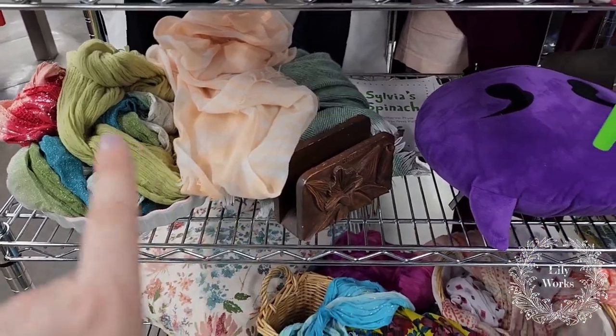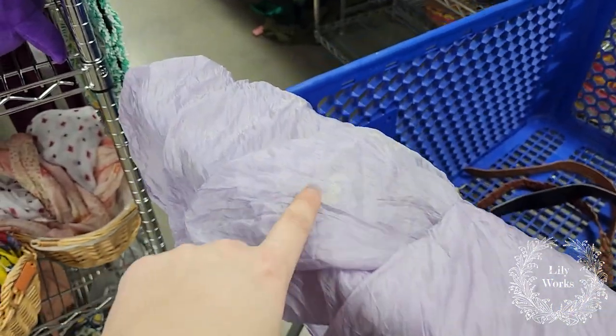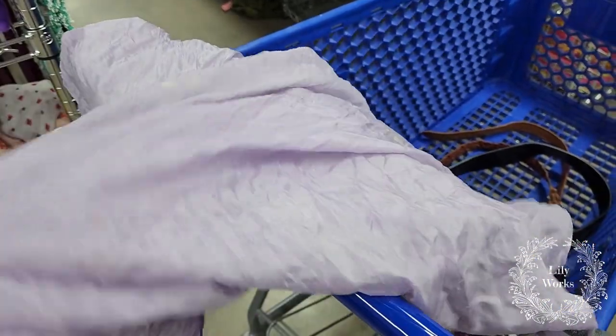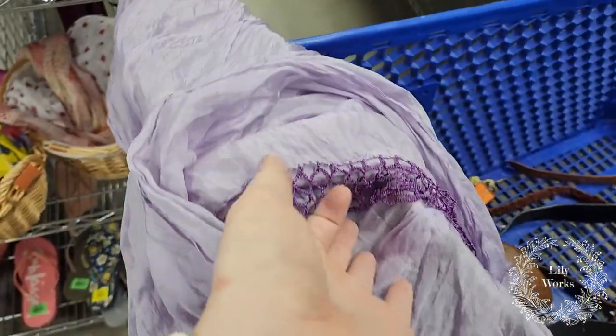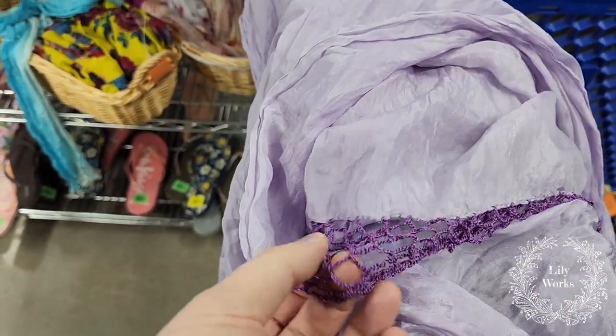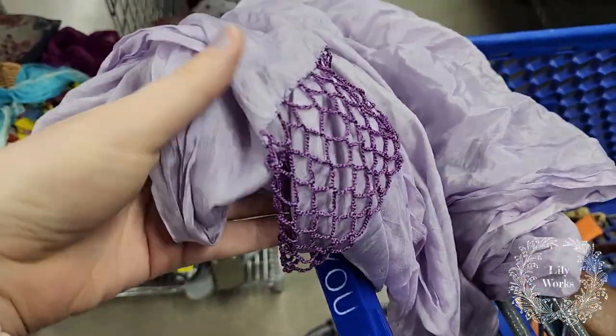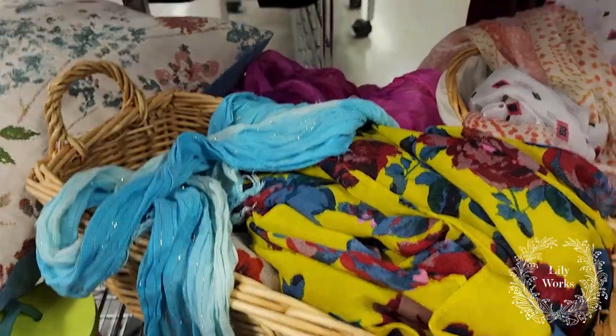So I'm looking through these scarves. There is this gorgeous all silk scarf. It is so lovely. There are some bleach stains on it. Not gonna get it, but I definitely would have if it didn't have the stains. And then look at this hand crocheted edge, so pretty. I think someone made this, honestly, because this is that doily crochet. I can also do doily crocheting, which is really fun. If you know crocheting, you would really like the doily crochet.